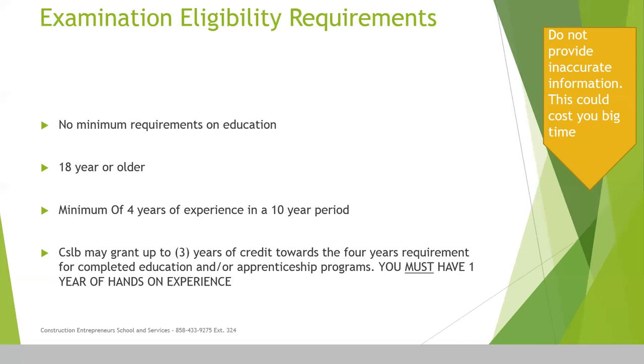So when they write out their description of how they obtained this experience, they leave out the hands-on part. A lot of applications get kicked back because it doesn't verify that they had hands-on. They just talk about managing guys and managing crews, running projects. Like, hey, I worked on a crew and we put together this and that. So make sure you're aware of the minimum of 1 year hands-on experience that they're requiring.